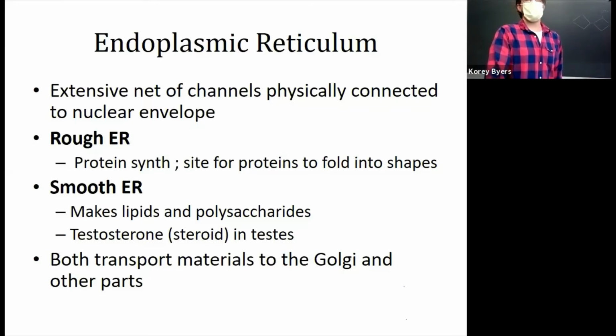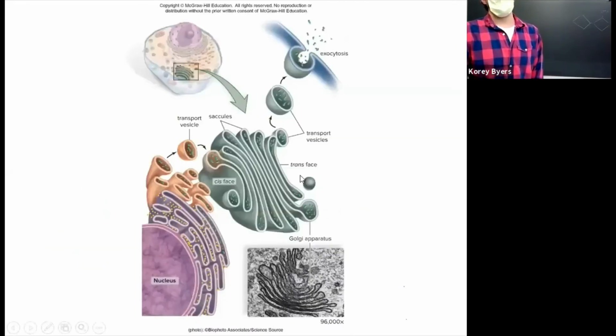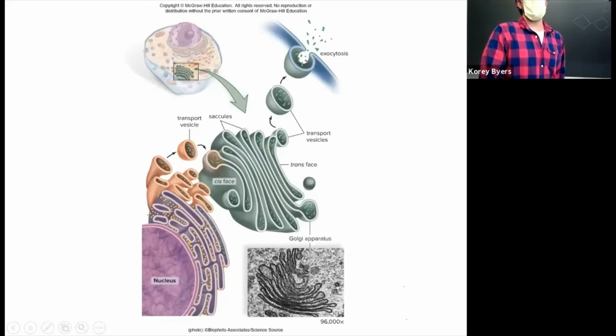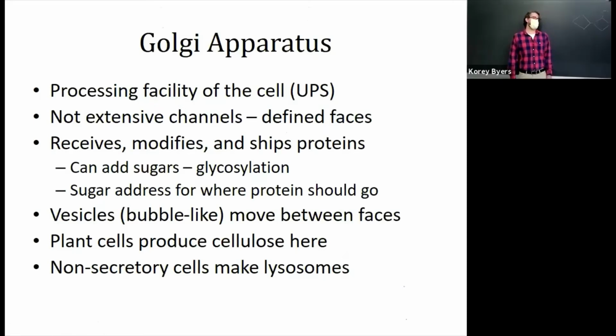They both transport materials to the very next organelle. So if we had our rough ER, smooth ER, it's still a system of channels, but it is not connected to the nuclear envelope. It's called the Golgi apparatus, or Golgi bodies, named after the person that found it, or looked at it and described it, last name of Golgi. It's a processing facility. So it's a network of channels. I can't draw, can I?